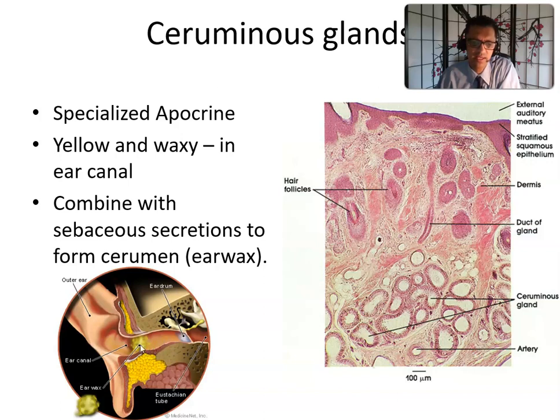Okay, so there are some ear drops that you can get at CVS. A few drops, and then it'll come out. But if you can see it superficially, just use the Q-tip. You don't want to insert the Q-tip all the way in your ear canal.